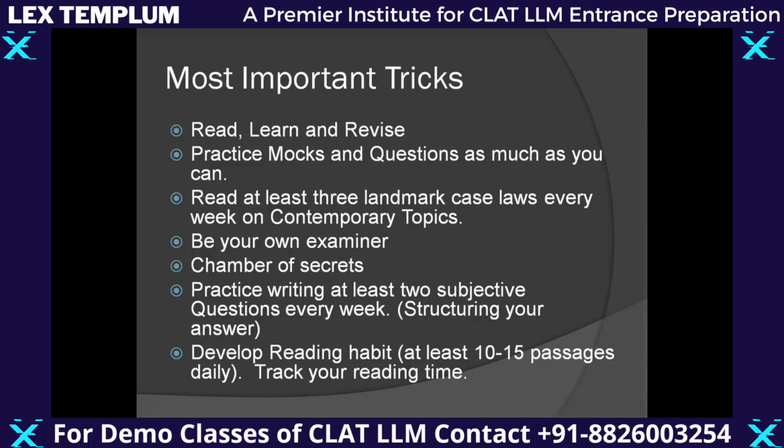Now, the next important point is practice as many mocks, as many questions as possible, wherever you get it from, whichever place you get it from, just do it, right? We at Lex Templum give you a lot of passages to do that every week. You're getting for each subject, and that is as rigorous as can be possible, which would help you in the long run, right? Read at least 3 landmark case laws every week on contemporary topics.